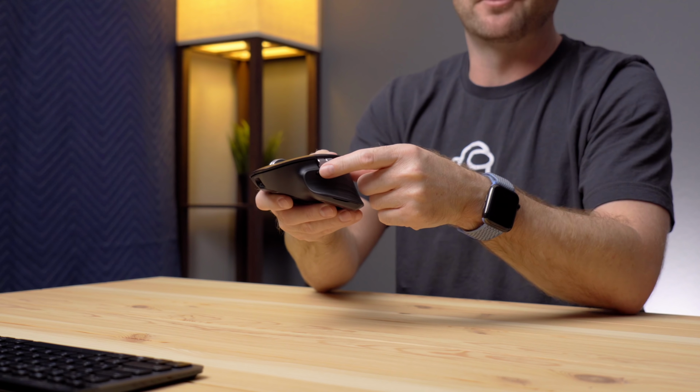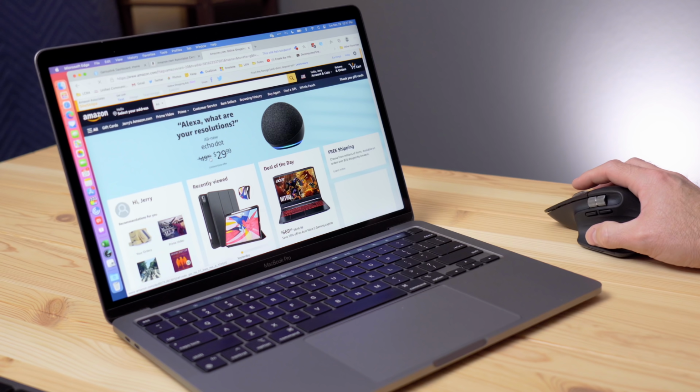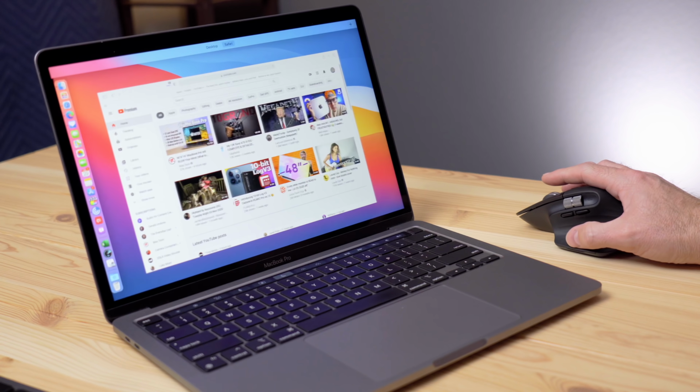You also get a couple of buttons for left, right in the browser, and you get a function button right here that allows for things like the gestures on the Magic Mouse for Expose or switching desktops.